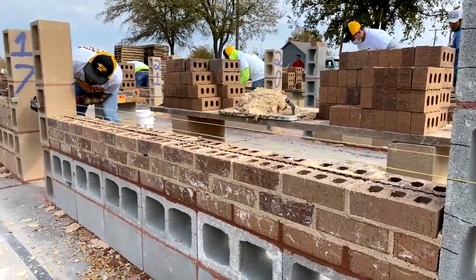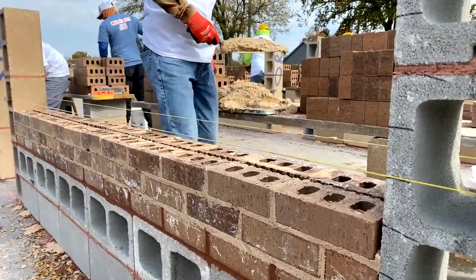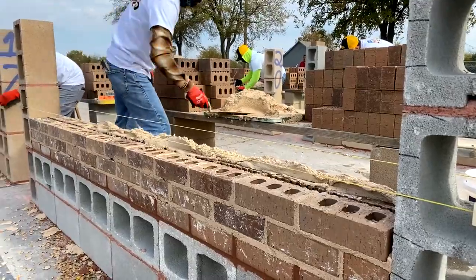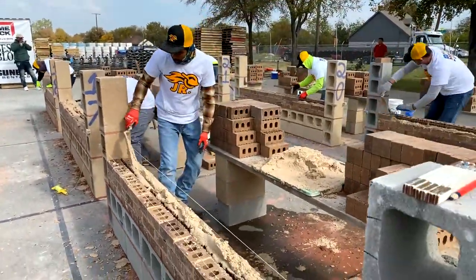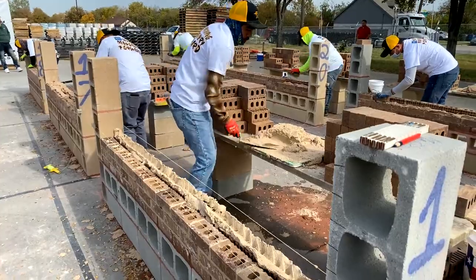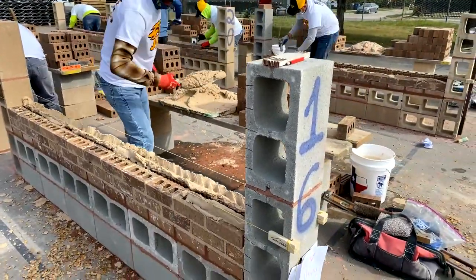Great turnout here, great weather. Moving his string lines. Getting ready to lay his next course of brick, as you can see. And again, folks, keep in mind, we are judging these guys on their joints, of course, which is their thickness from their bed joint to their head joint. We're looking for brick count. We're looking for plumb. And of course, we'll be looking for their height.